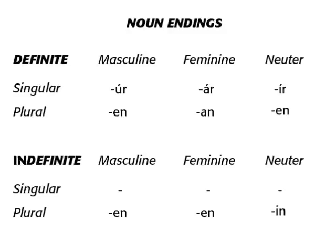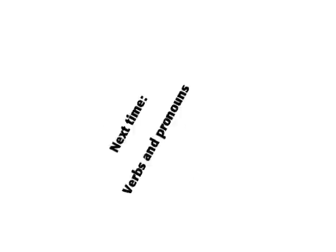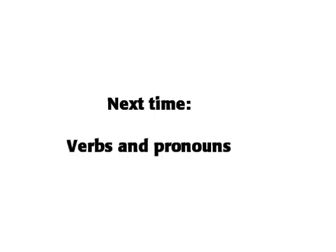Here's a complete table of noun endings we've seen so far. And for adjectives, there are many more endings to come in a later episode, but that's it for now. In the next episode, we'll have our first proper look at verbs, with an introduction to pronouns and the present tense.